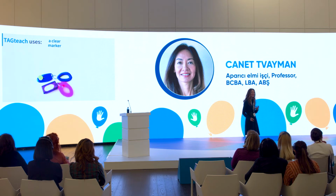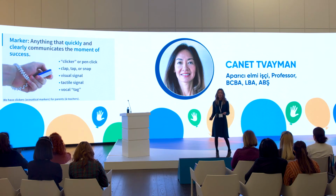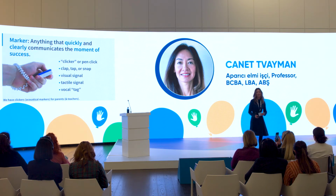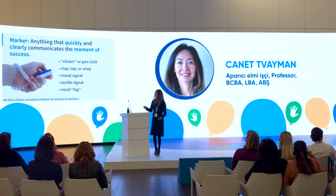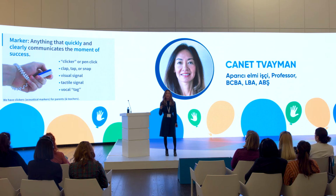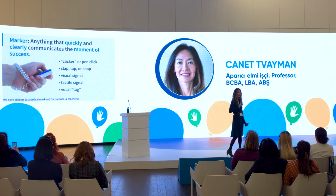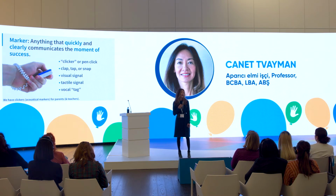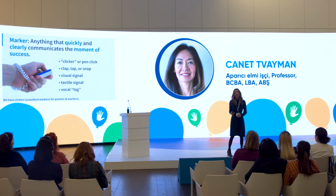So we said it uses a clear marker. What do we mean by a clear marker? Well, a marker is anything that quickly and clearly communicates that moment of success when the learner has it right. And it can be a clicker, like this. It can be a clap, or a tap, or a snap. For learners that do not hear, it can be a visual signal or a flashlight. It can be tactile. It can even sometimes be a vocal tag, like good. But we'll talk about vocal tags in a second. So we do have clicker.